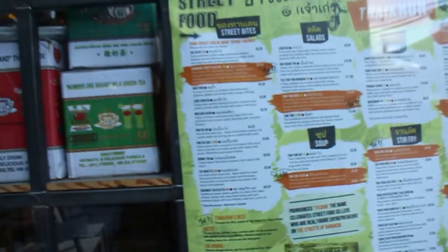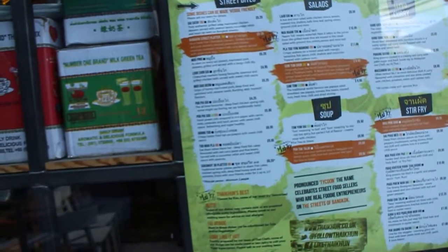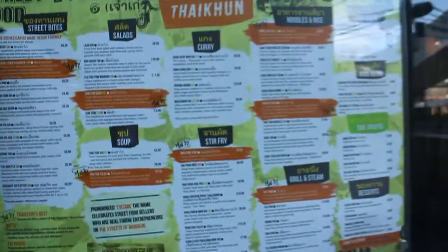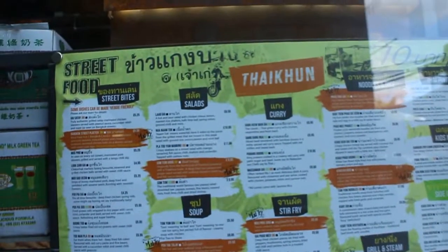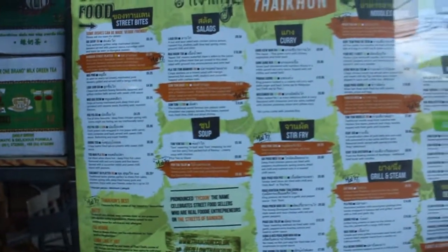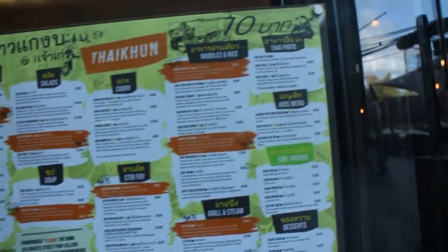So they make things veggie if you want them veggie. They do proper street food. They do all kinds of salads. Do a somtum. Curry is obviously stir fry with rice. So I'll take a takeaway menu as I come back. This is the outdoor seating bit.